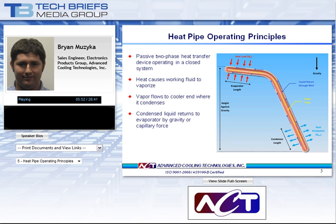When heat is applied to one section, known as the evaporator, it vaporizes the working fluid, which spreads to the cooler region, known as the condenser. The vapor spreading is caused by the pressure gradient inside the heat pipe. At the cooler region, the vapor condenses to liquid, giving up its latent heat. The liquid is then pumped back to the evaporator by capillary force created by the wick structure. Wick structures are typically grooves, screen mesh, or sintered powder metal. The choice of wick material is determined by the operating conditions of the heat pipe.